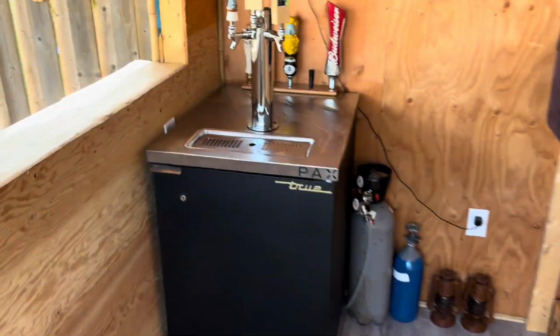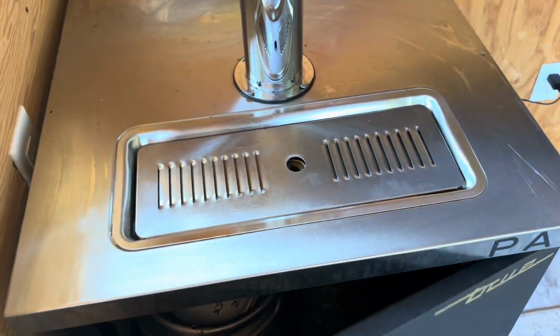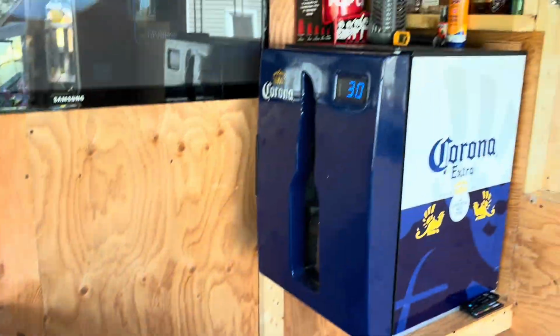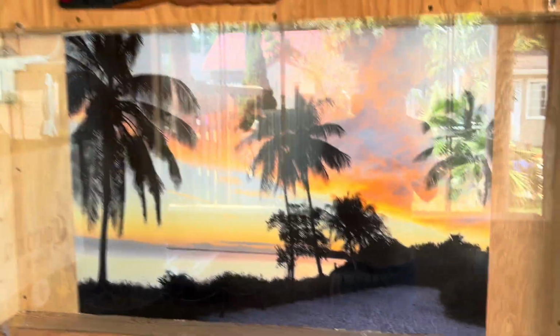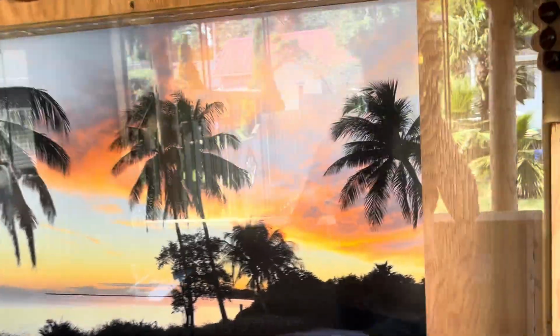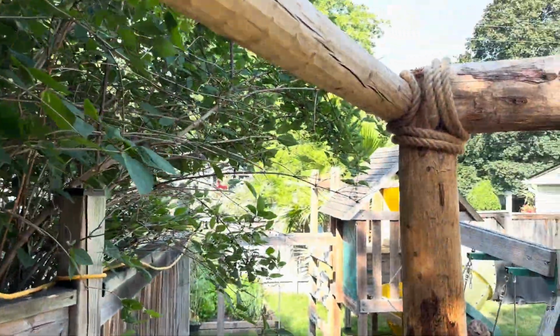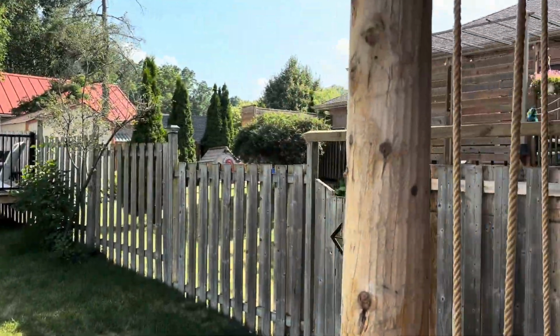So, got three kegs now in there. This one here is not tapped right now, but got three kegs in there. 30 liters to 20 liters. Got the Corona fridge going. Some Kenny Chesney on. This is actually a picture I took at sunset in Key West on my birthday a couple years ago. I took it from my phone, no filter, no nothing. But yeah, looking great.